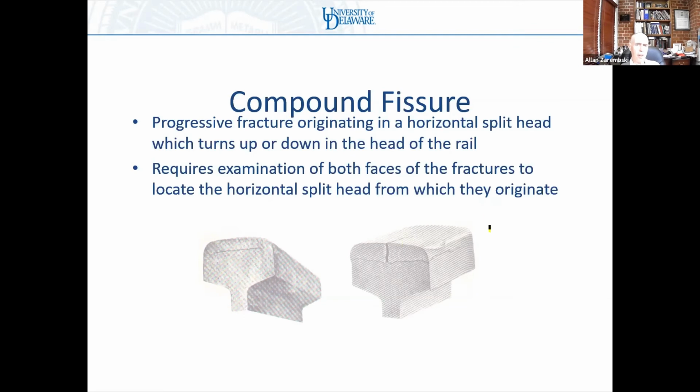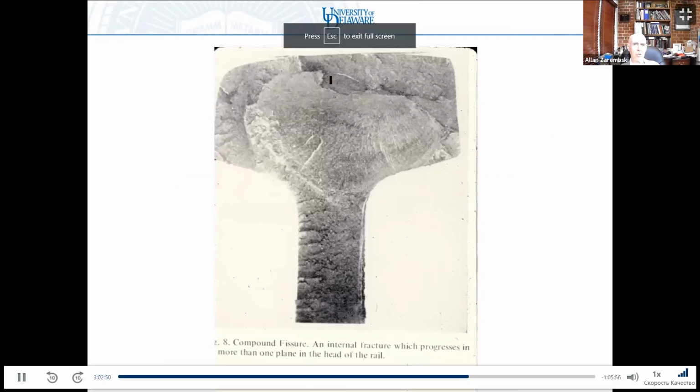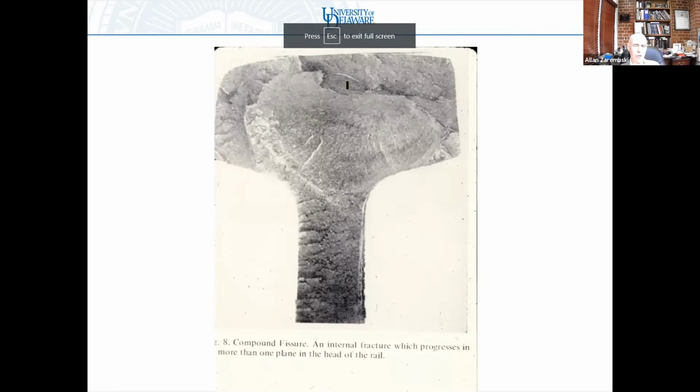Compound fissure is a combination of vertical and horizontal defect, as you can see over here. You can see the vertical and horizontal. So this is sort of in three planes at once: vertical plane, horizontal plane, and longitudinal plane. Here's a fractured compound fissure. Again, you can see the horizontal, longitudinal, and the vertical component to it.